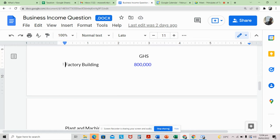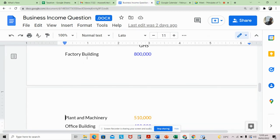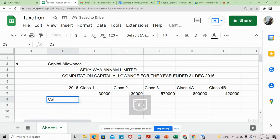So let's say class 4A is the factory building, 800,000. I'll put my 800,000 here. Then class 4B is the office building, 420,000. I'll put my 420,000 here. Now we are coming to calculate our capital allowance for 2016.